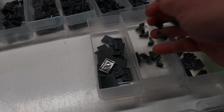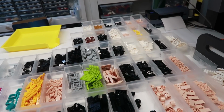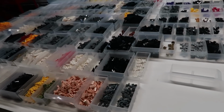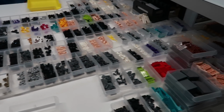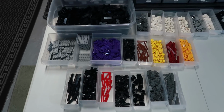And that's it. Almost 3:30. Well, no, 3 hours, 15 minutes. It's like 2 hours, that was fast. It is loaded with parts. We have another table over here. We gotta consolidate some of this.